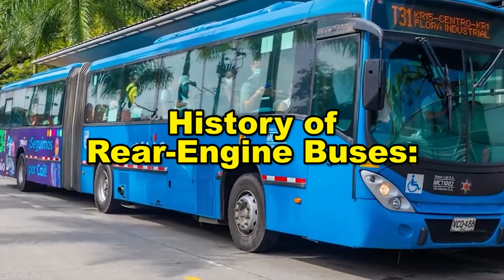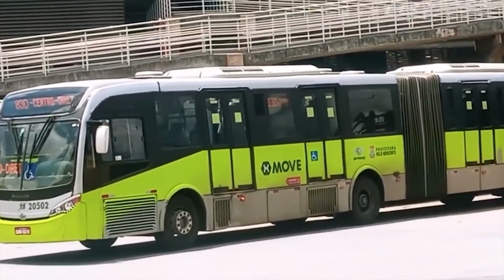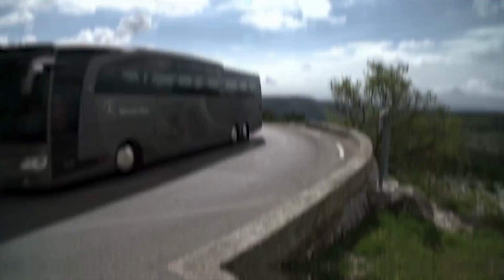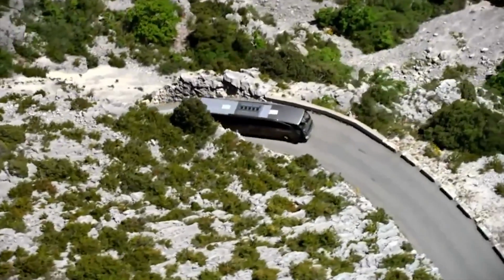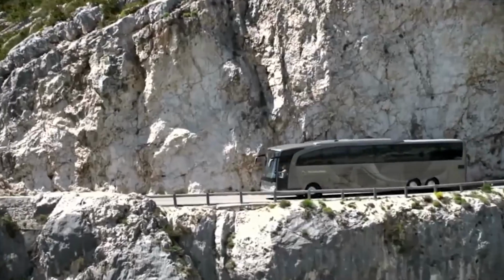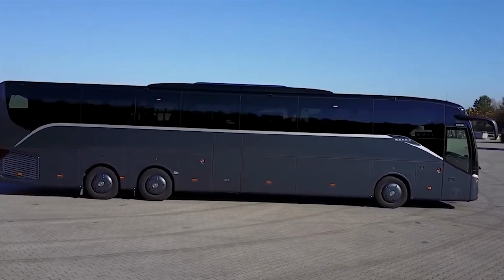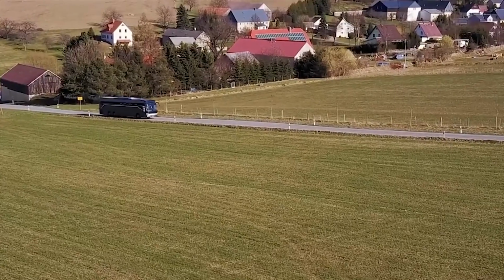History of rear-engine buses, a practical evolution. The history of these buses began with the need to improve space and comfort in urban transportation systems. In the early years, front-engine buses were the most common, but as cities grew and public transportation systems became more complex, the need for a more effective solution became clear.